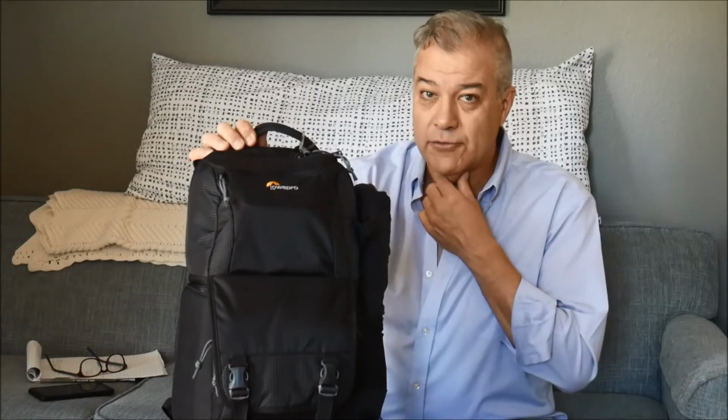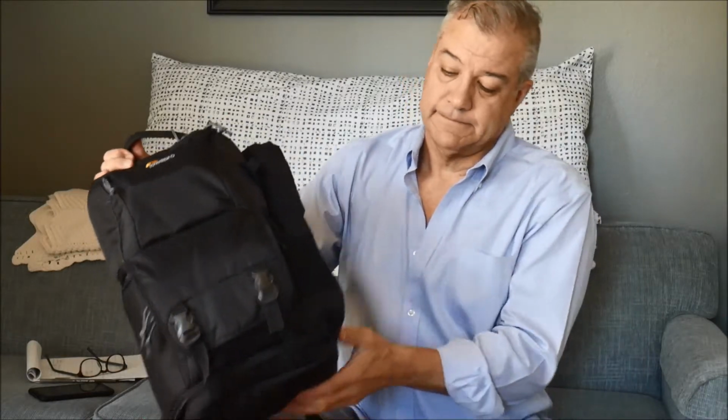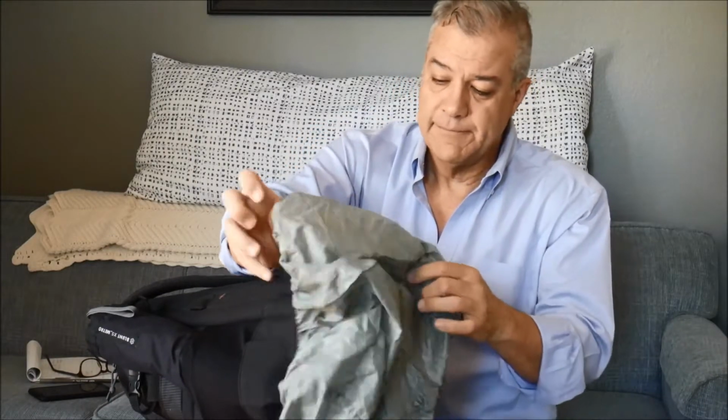I'm a travel blogger. I take a lot of pictures, but I'm not a professional photographer, so I have to keep my kit pretty slim. So let's talk about this to start with. The outside of this Lowepro 150 all-weather bag. It's AW because on the bottom there is a rain fly.